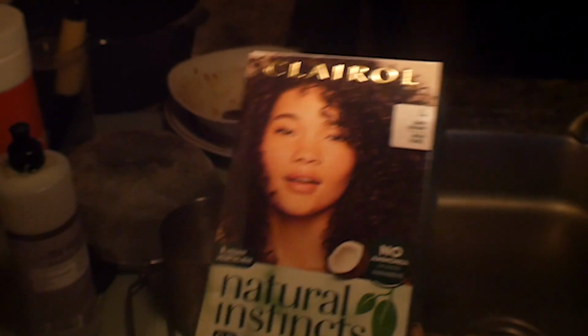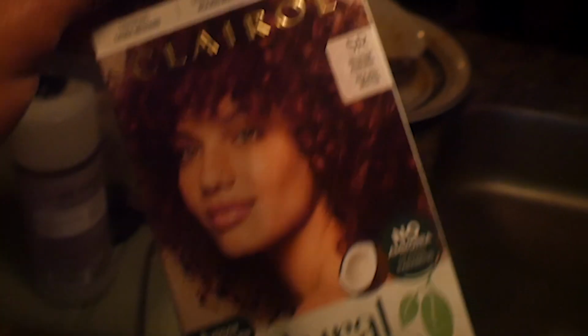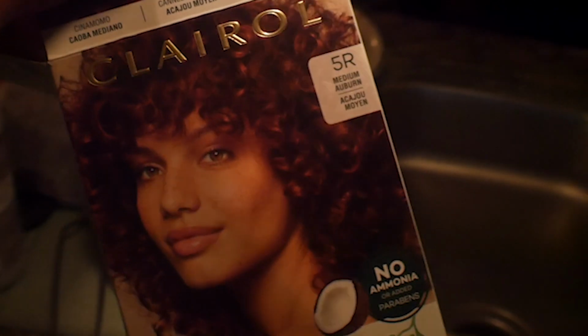Tragic. So I did get that dark brown again that I used last time. So this was the color that made it more like auburn. So this one was 5R, which was medium auburn. And it definitely hit. So we're gonna use this.